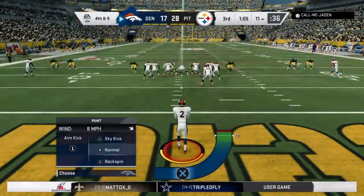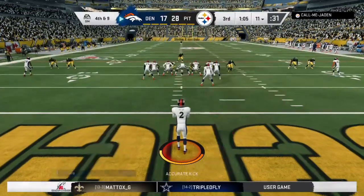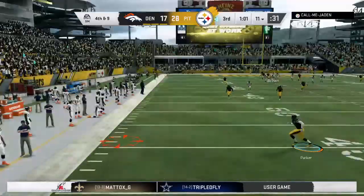And now a shot taken on 3rd down, but it's going to wind up incomplete. The Broncos send out their punter now, as he'll come on to kick this one away. First kick, 47. This one looks good as well.